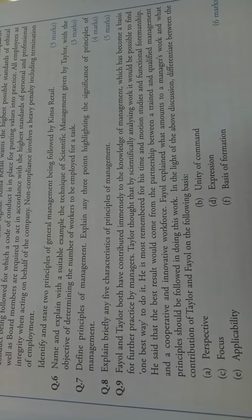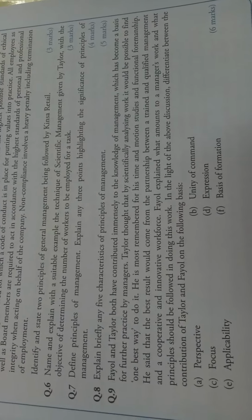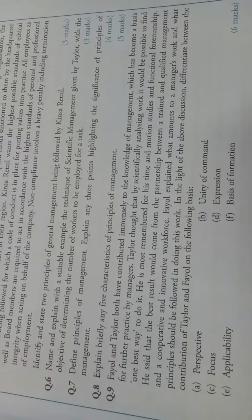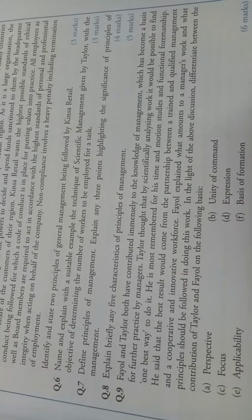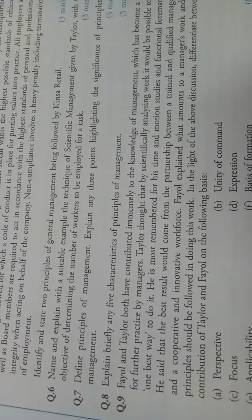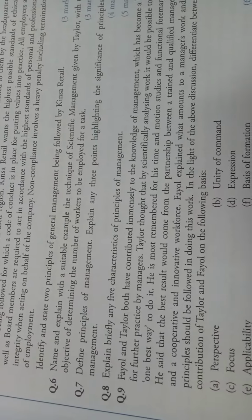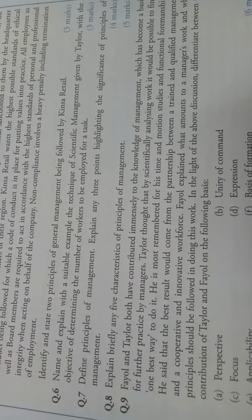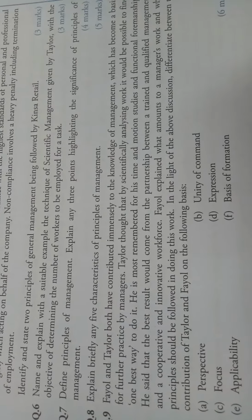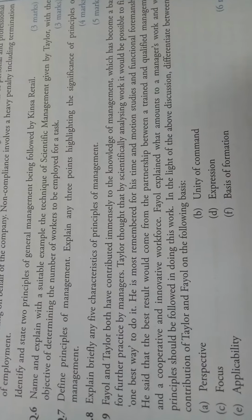Question number 6. Name and explain with a suitable example the technique of scientific management given by Taylor with the objective of determining the number of workers to be employed for a task. For determining the number of workers to be employed for a task, we have to do time study. So here the technique of scientific management is time study, and we have to write about time study.